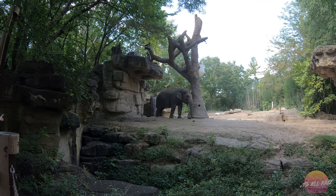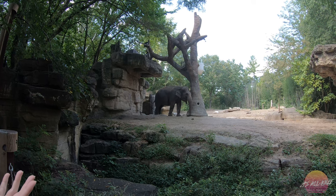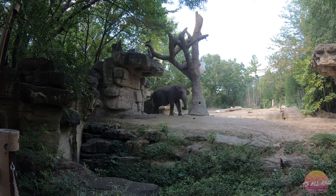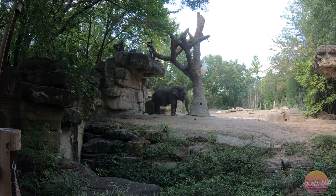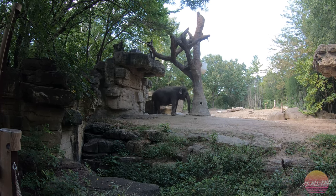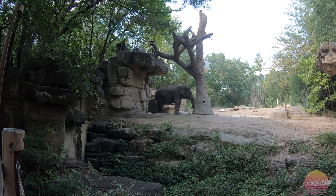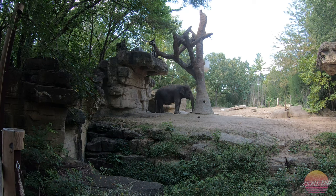The control he has with his trunk is nuts. Yeah. Right. Picking up the scraps on the ground. Yeah. Some on his back. My goodness. I mean, I knew the trunks were... Yeah, that's insane. Wow, that's nuts. Seriously, you could thread a needle with that.